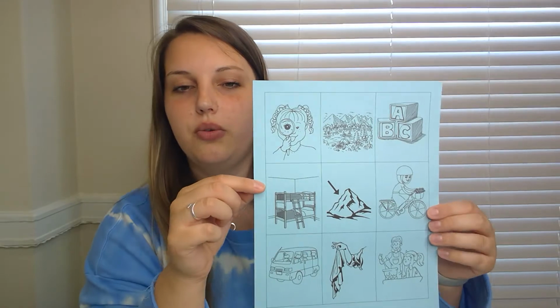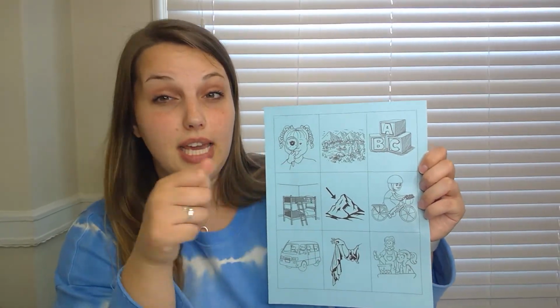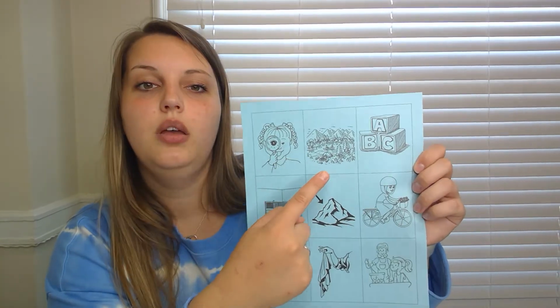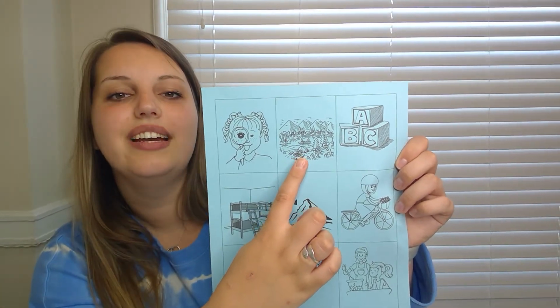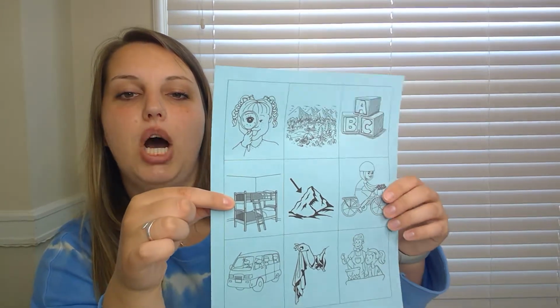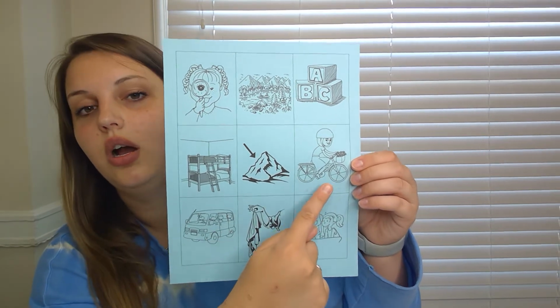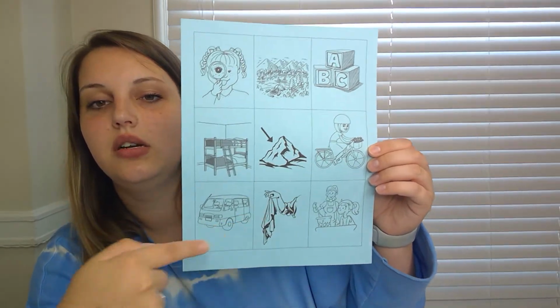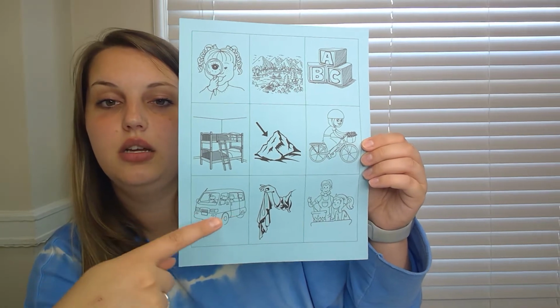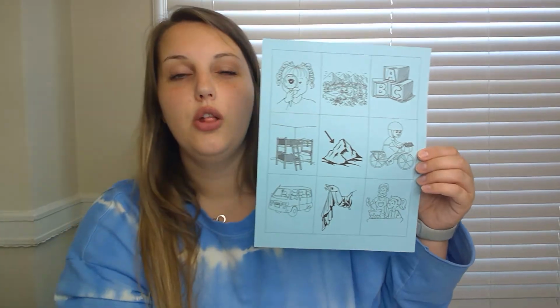Cook. Okay, let's go through our game cards or game pieces one more time. We have C. Our next picture is lake, block, bunk, steep, ride, van, rag, and cook. Those are our 9 game cards or game pieces for this week.